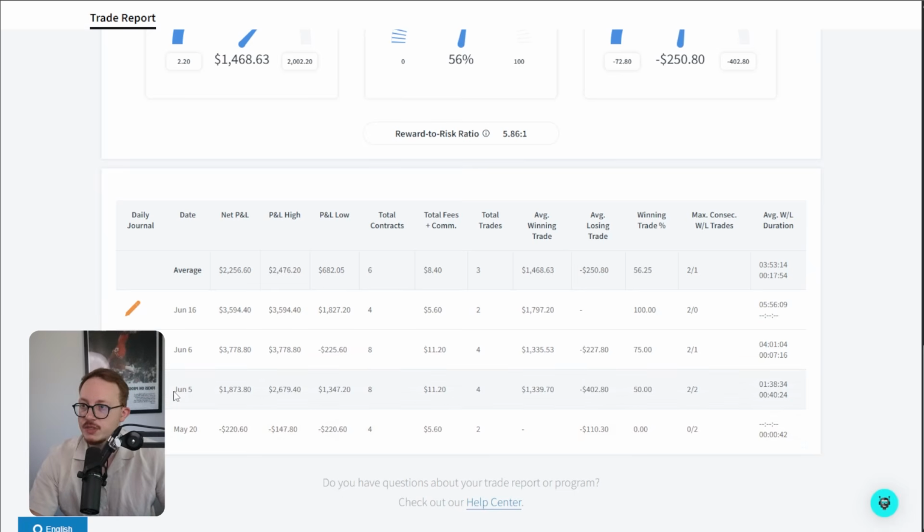Now I would like to go to my trades. June 5th, we made 1.8k. Our P&L high was 2.6 and our P&L low was 1.3. So as you can see, we did not close a full position, but we had a pretty nice run.